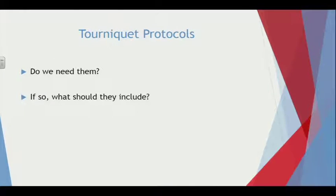So, tourniquet protocols. We have a lot of JFRD here. Do you have a tourniquet protocol? Yes, we do now. You do now. When did it get implemented? What's that? It's been about 4 months. About 4 months. Yeah, and it's the same thing with Trauma 1.